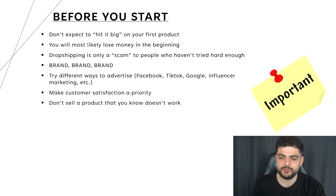Don't sell a product that you know doesn't work. Like I said, the teeth cleaners, even though they did work to some extent, I knew that the product quality wasn't that great, so I stopped selling it. With the resistance bands, I knew it was a good product, so I was happy to sell it. Make sure that your product's high quality and it works, because if it doesn't work and you still continue to sell it, your business will eventually go down. Make sure that you sell a product that works.